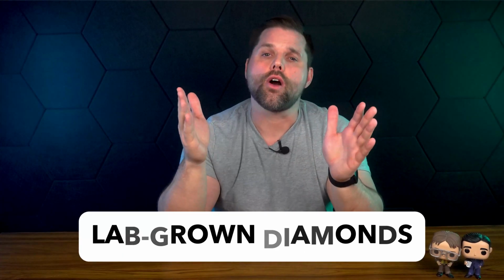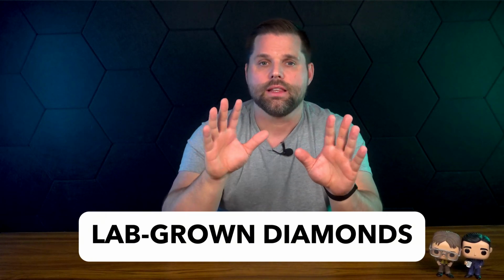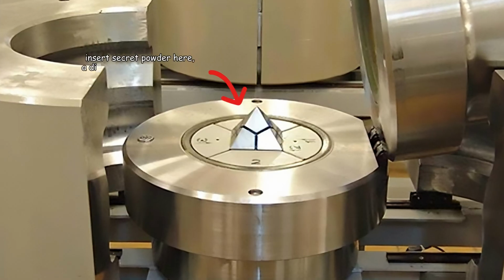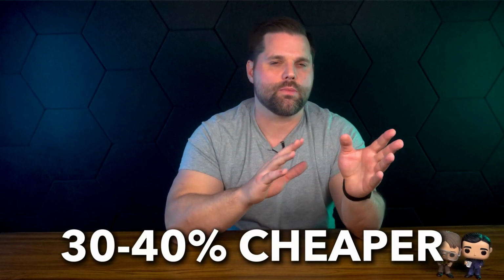And lastly, you could go with lab-grown diamonds. Now, don't sleep on this option, and hear me out. Lab-grown diamonds are chemically identical to mined diamonds, but they cost about 30 to 40% less. They are actually diamonds, but they're made in a lab. Plus, there's no child labor involved. People aren't destroying the earth to get them. There's actually a lot of positive to these.